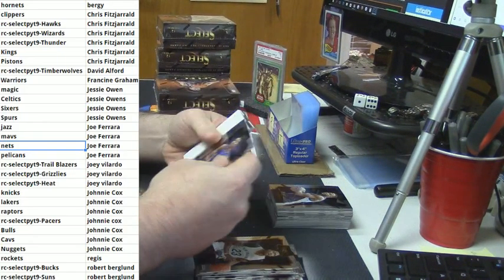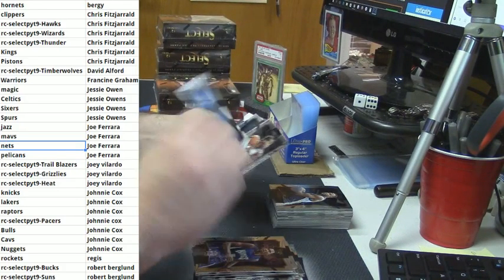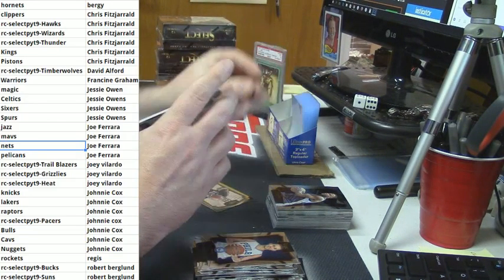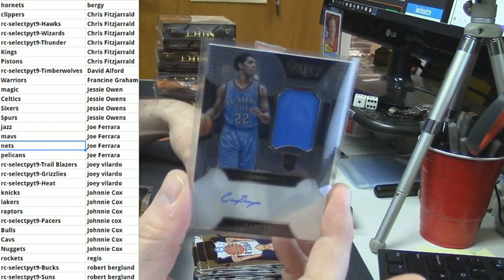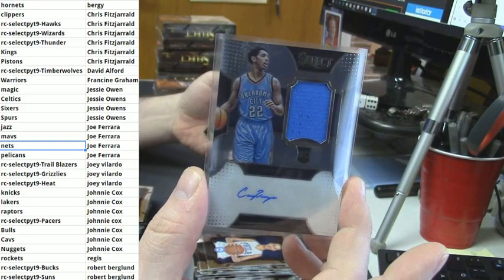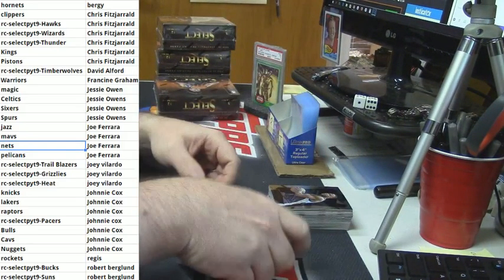Dwight Howard gold frame. Oubre Jr. gold frame. RJ Hunter short print rookie. Porzingis rookie. 7 out of 125 for the Thunder. Cameron Payne rookie patch auto. That's a good card. Did you know he also plays football for the Panthers? It's crazy, right? Harrison Barnes, gold frame.